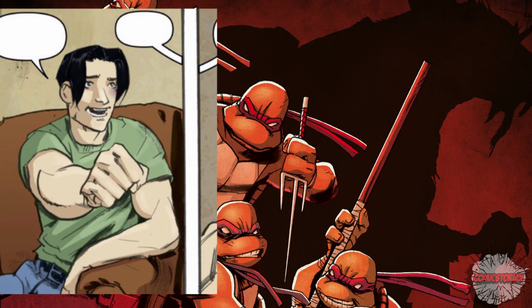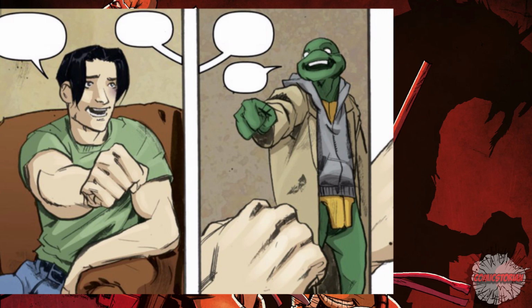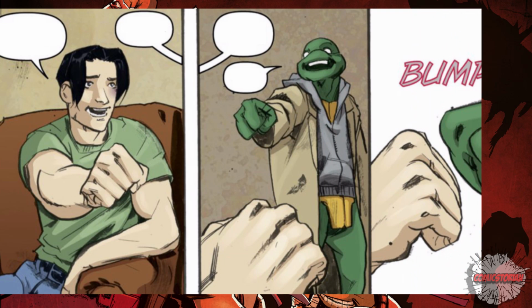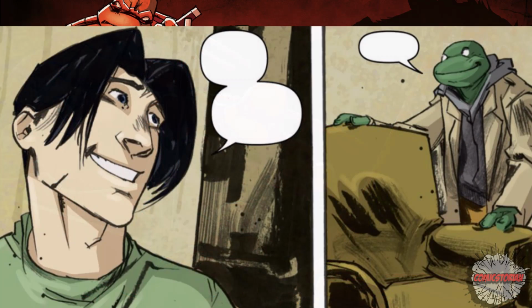He turns to the young man, expecting the guy to run away from his freakish appearance, but he's shocked when the young man says, "Thanks for the help. I'm Casey Jones." They then fist bump, and Casey tells Raph that it wasn't a big deal. His dad just gets violent when he gets drunk. But he does want to repay him, so he's gonna take him out to get some grub. And they can have a little fun along the way.